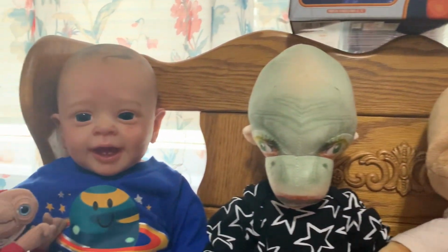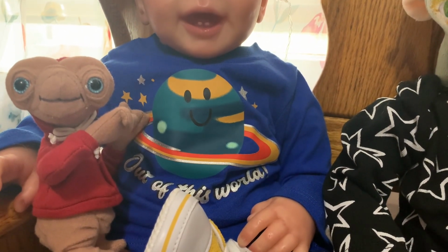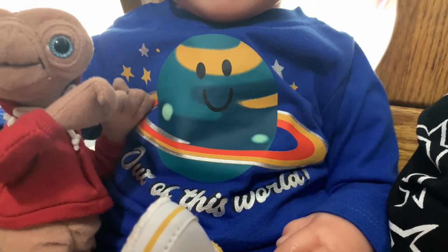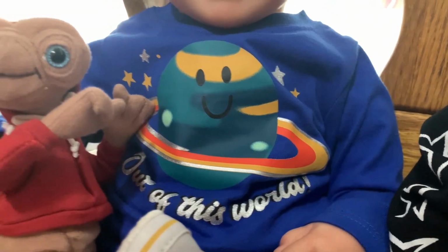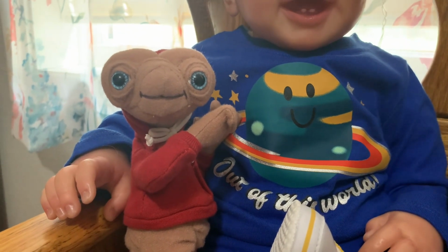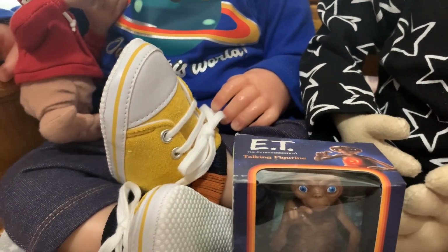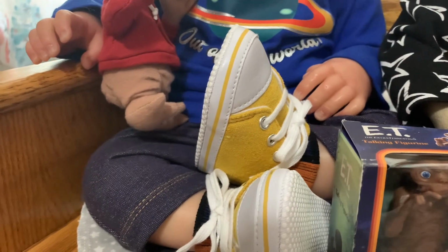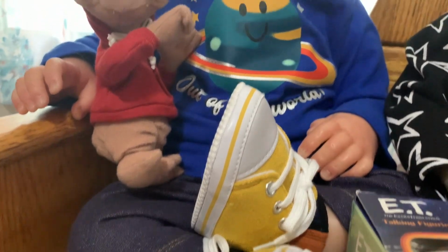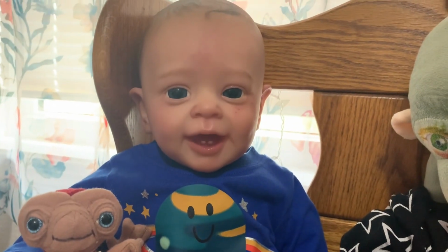And then we have August over here, and he is wearing a long-sleeved t-shirt that says Out of This World and has a super cute happy planet of Saturn and all the stars and the galaxy. And ET is sitting here with him. My brother brought me that back from one of their trips. And he's got his little mustard yellow shoes on and some little pants that are supposed to look like denim, but they have a lot of give because his little legs are pretty chunky. But I thought the mustard shoes went really cute with the colors in the shirt. So I think he looks super sweet.